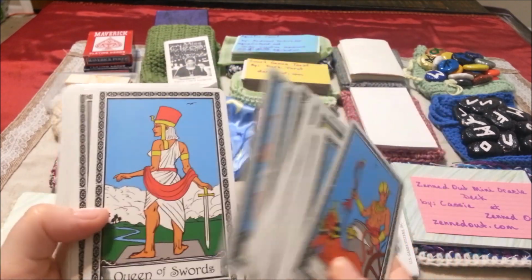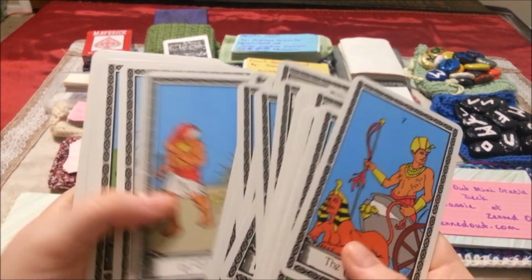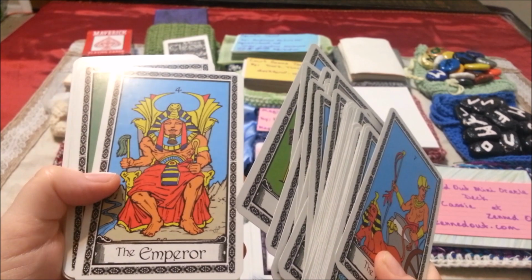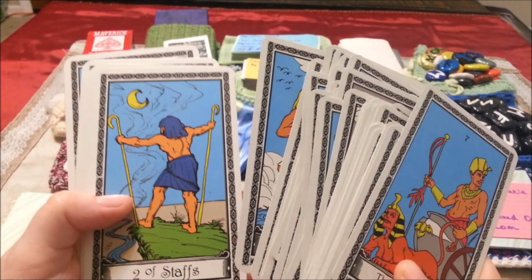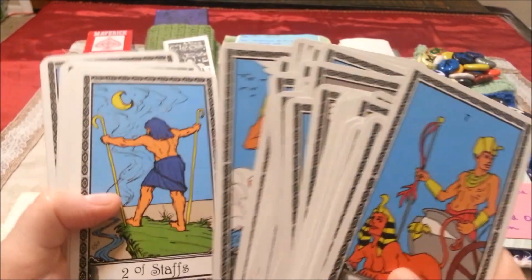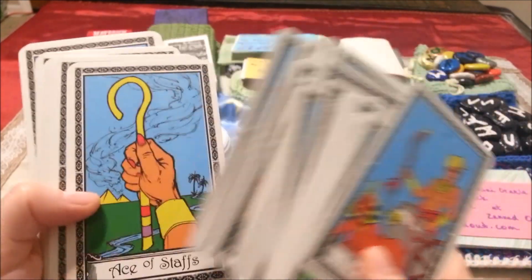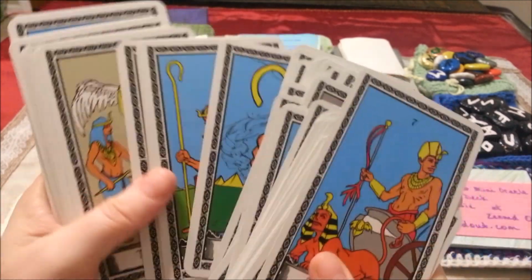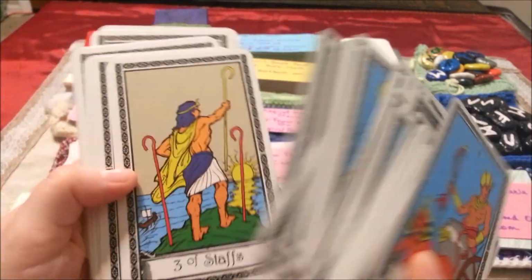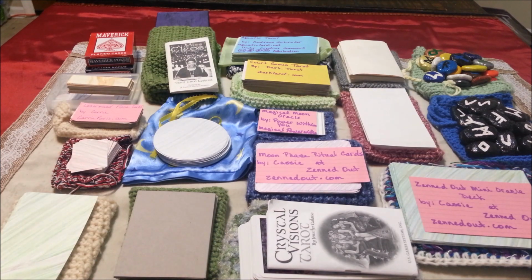I'll have to tell this story in more detail in another video, but I have come to learn that decks have their own personalities. Even if you own two of the same deck, each of my tarot decks has definitely developed a personality that they start showing. And this deck is just short and to the point when it's in reads, especially if they're the main cards. But there's those.